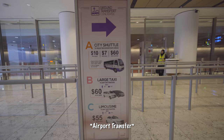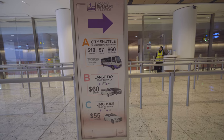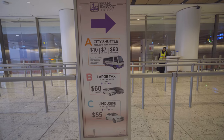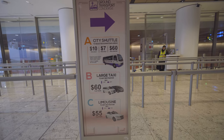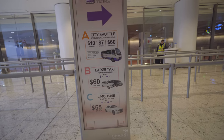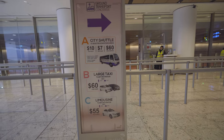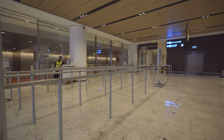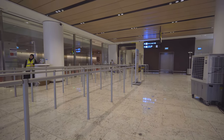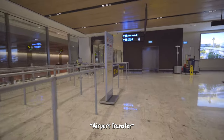Here are the prices for the private hire. There's A, which is the city shuttle, which is a minibus. There's also a large taxi, which is B, and C, which is the limousine, which is like a four-wheel drive. Over here, you will just head towards this side of the taxi queue, and it will bring you to the private hire pick-up area.